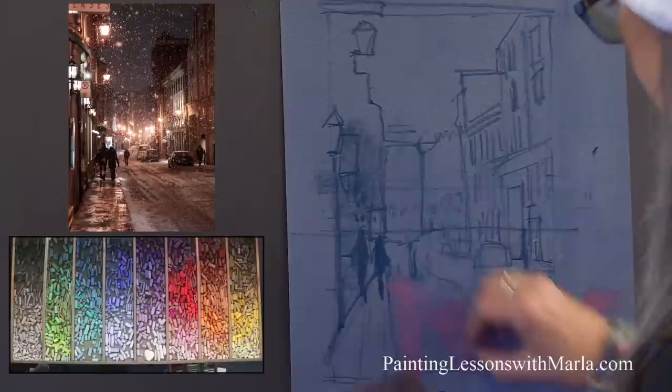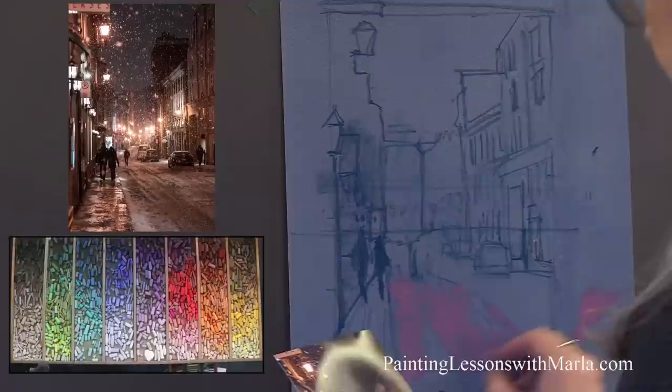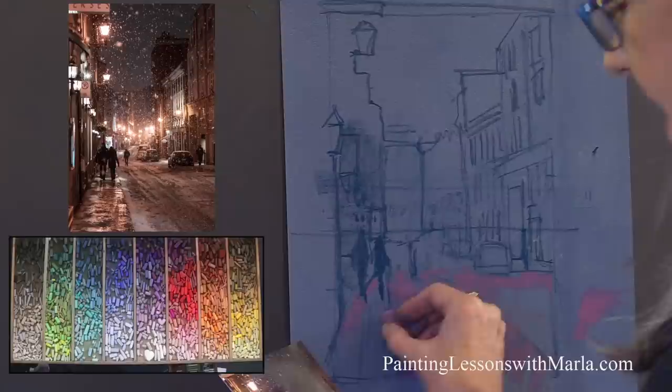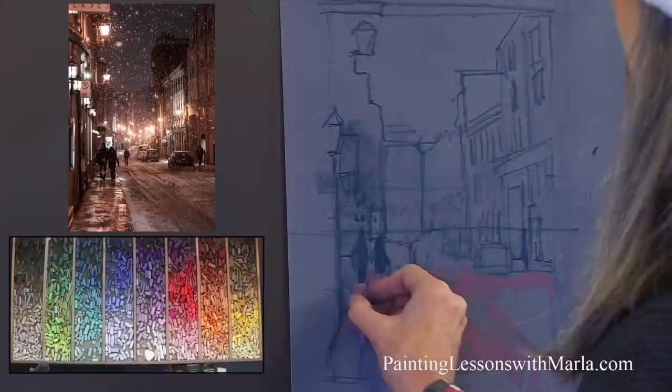Can you remind everyone where you got this photo? Yeah, I got this from Unsplash. Unsplash. And you sometimes use Pixabay as well. Yeah. I wanted to do something, you know, fun holiday, and I didn't really have in my stuff what I thought was interesting enough.